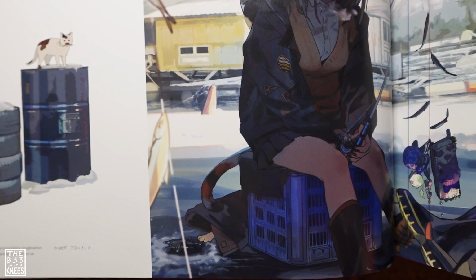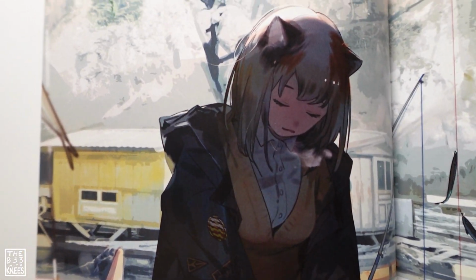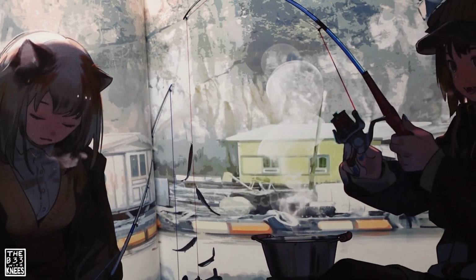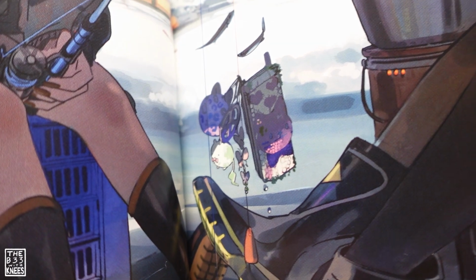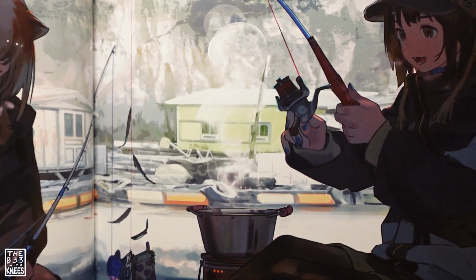I did not notice that cat's paw in the jacket. Did you see that at the bottom? That was very cute. Wow, you should rewind that. They're catching fish, and they caught their cell phone that they must have dropped in there. Look at all those cute charms. They've got their little waterproof boots on. They've got their little kettle going.